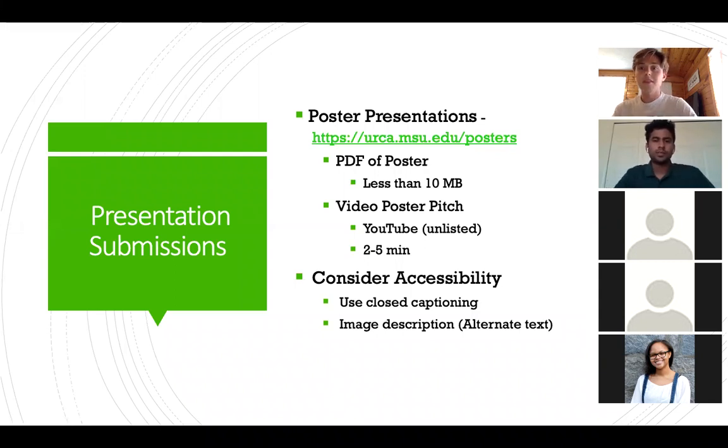So presentation submissions, you're going to be submitting a poster presentation, and then there's this link here that we're going to be putting in the chat, explaining what we're going to be explaining right now. Basically, it's a PDF, less than 10 megabytes. And then in addition with that poster, you're going to have a video poster pitch, which will be an uploaded YouTube video, 2 to 5 minutes long. And we're going to be going over what you need to say in that pitch.